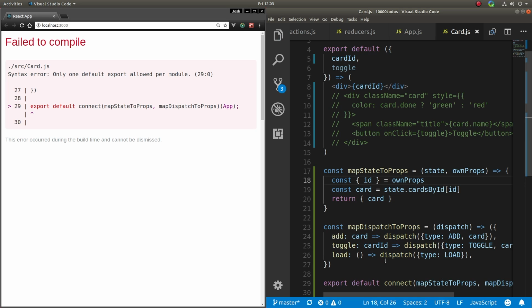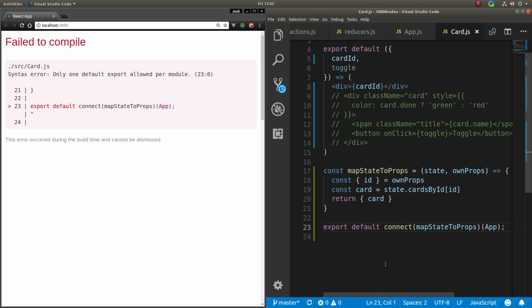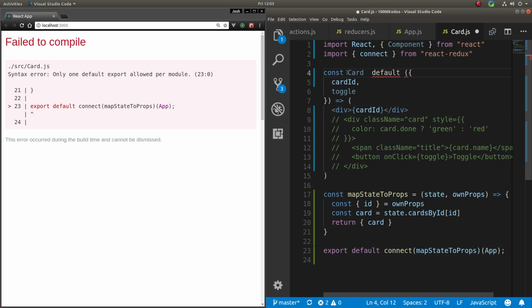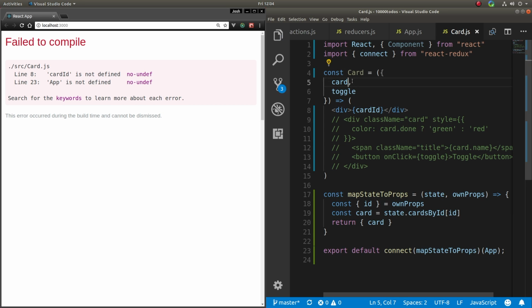And we're going to look up the card off of the state and pass that as a prop to the card component. So the card component just takes in the card, and it's wrapped in a higher order component using connect, which just generates the higher order component for us, and that higher order component takes in the ID. mapStateToProps converts from the ID to the card and passes the card into the inner component. So our inner component here, card, just takes in the card, not the card ID. It's the whole card object.